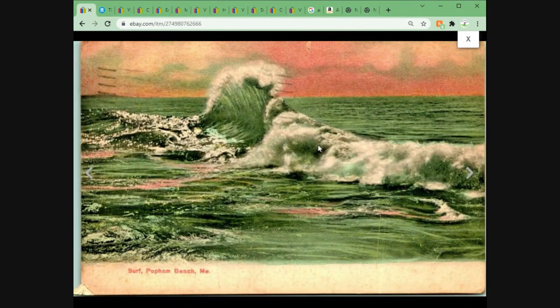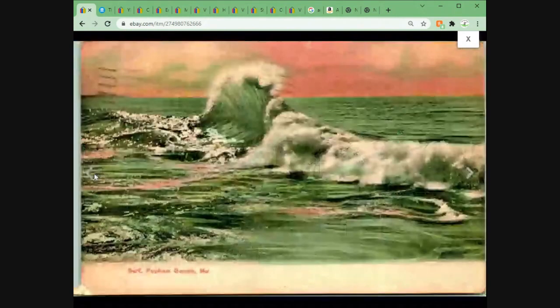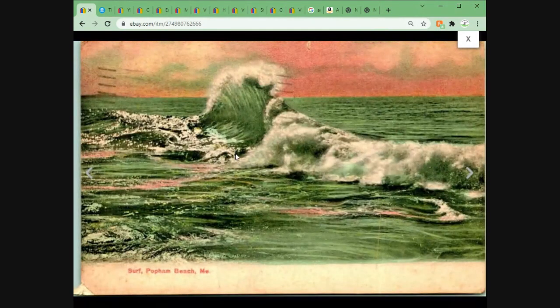All right, so this is the surf at Popham Beach, Maine. This one sold lightning quick. This is one of those where I was on the fence on how I was going to price it. Probably should start setting those aside and doing more research or contemplation or something. It sold very quick, $7.95 plus shipping.